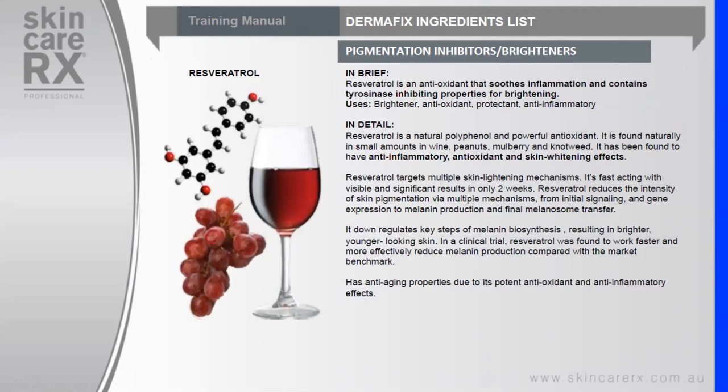So remember when we looked back at that image with our melanocyte, with our dendrite, and that process of how pigmentation is formed in the skin. The first thing was that UV stimulates the tyrosinase process in the skin. So these ingredients are working to inhibit that response, basically.